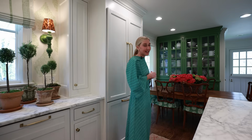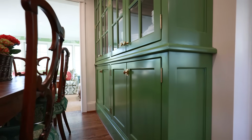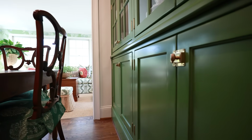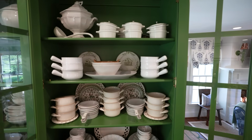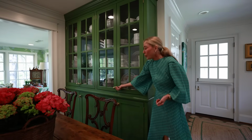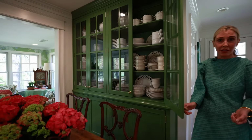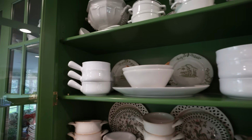And one of the pieces that people seem to love the most, in addition to my stove, is our green hutch. And people love this color. True story, this was a color of a leaf that I found in my front yard and had them custom matched. And I love the latches on there, and it really is a place where I keep all of my dishes, utensils, serving pieces, things that I use on a daily basis.